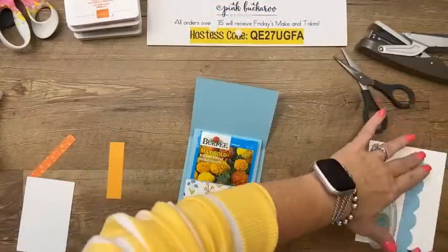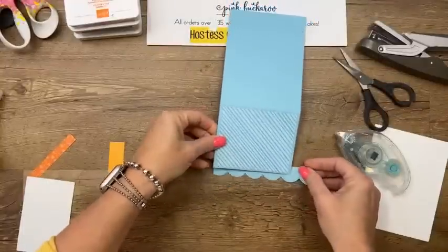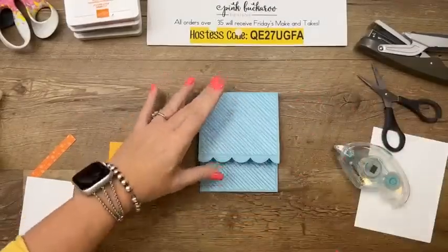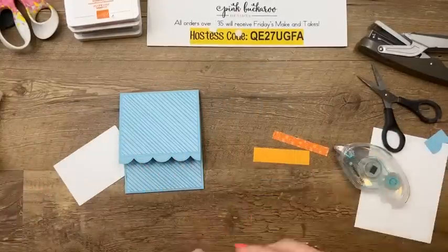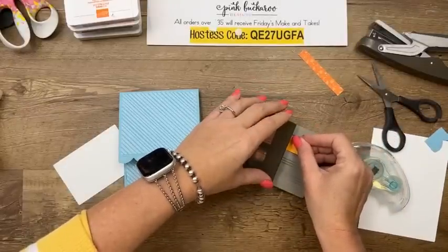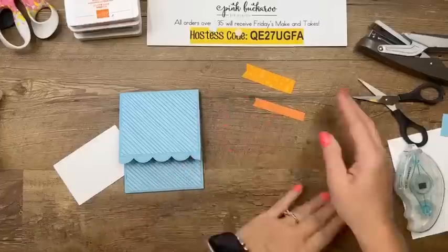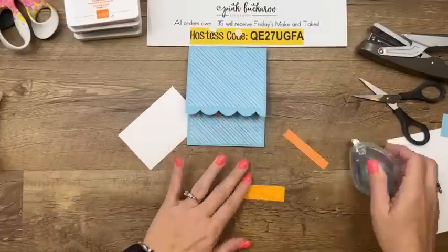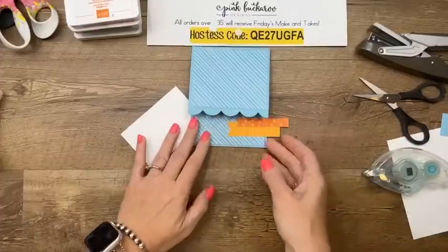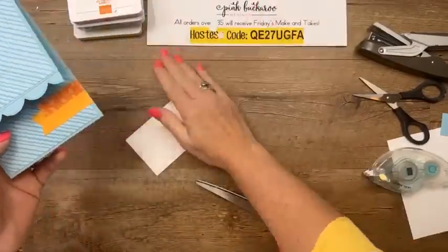All right, so now I also have a scallop border, and we're going to put that right here. Okay, and you want to trim that to match the edge like that. I've got two little pieces of DSP. This one is 3/4 inch, and this is mango. Aww, rest in peace. So sad. It's retiring, and I love it. And that one's pumpkin pie. And that one's 1/2 inch. And I'm just going to put them on here. Put that one like that. And this one like that. And then trim that right there. Okay.